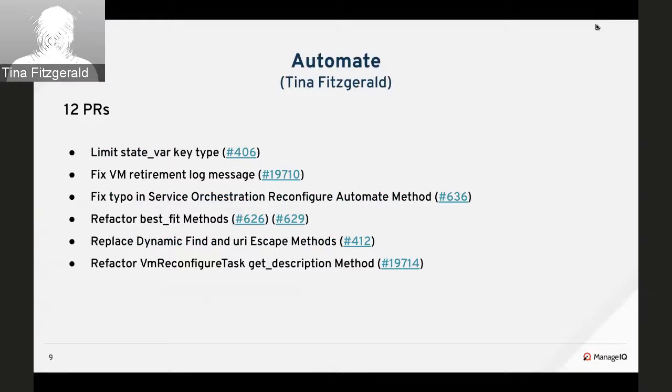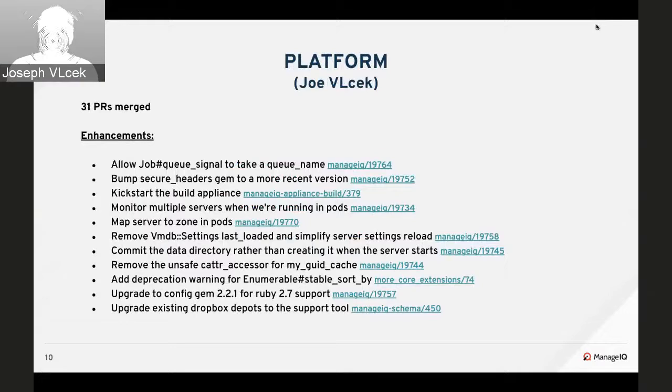Next slide, thank you. So 31 PRs were merged across the multiple repos in the platform space this sprint, and we slightly changed the way PRs are identified for the platform slide. So if I have any errors or omissions, or I already know of a duplicate on Tina's slide, we'll try to work to fix that next time.